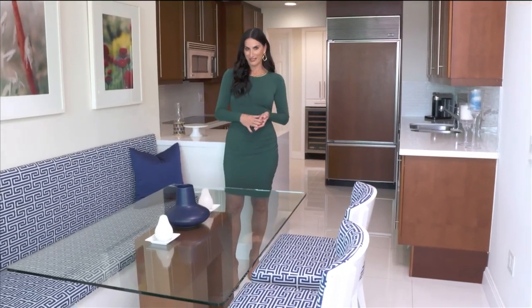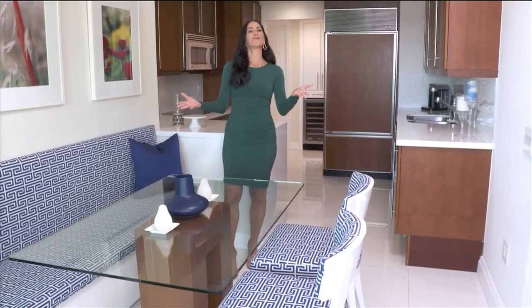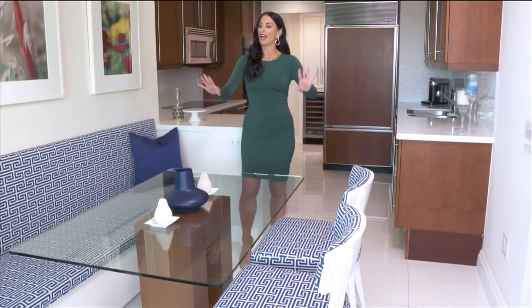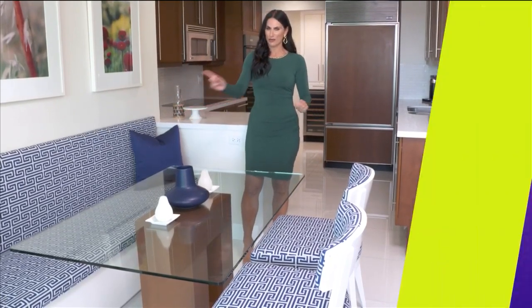Thanks, Mike. So we had just seen the dining room, and that was one great way to bring in blue into your interiors with that accent wall and then a printed fabric on the dining chairs. But here in the breakfast nook, we kind of flipped it a little bit and made the focus more on the fabric itself and of course the function.